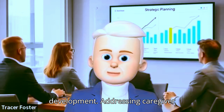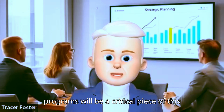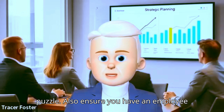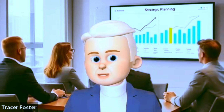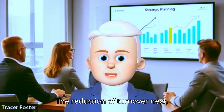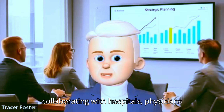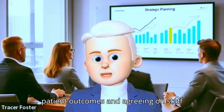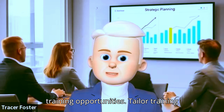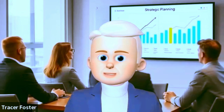Next, workforce development. Addressing caregiver shortages through training and retention programs will be a critical piece of this puzzle. Also, ensure you have an employee recognition plan in place to help with the reduction of turnover. Next, integrated care coordination. Collaborating with hospitals, physicians, and other referral sources along with other payers will provide for better patient outcomes and agreeing on staff training opportunities. Tailor your training to the needs of the referral source.